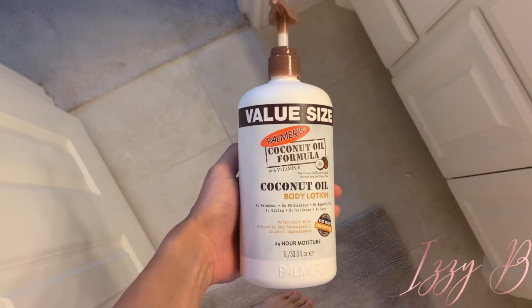And this is my favorite lotion. It's the coconut oil body lotion. Spreads really evenly and nice on my skin, and I get a really big amount for the size that I bought for a fairly cheap price.